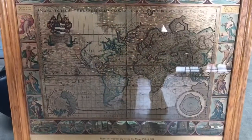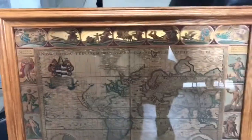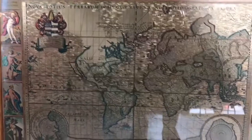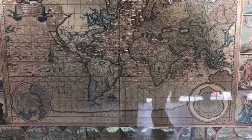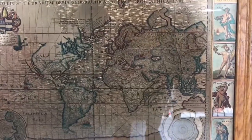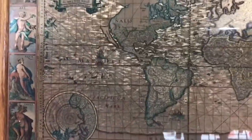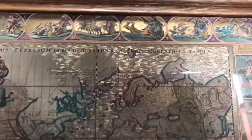We just found this picture in here, and it's really cool. I want you guys to see it. This is the picture I was talking about. That's really cool. It says, from an original engraving by Moses Pitt in 1681, and apparently this is what the world looked like back then. It's a geography tool. It's a map, or whatever. But it's glowy gold. It's cool.